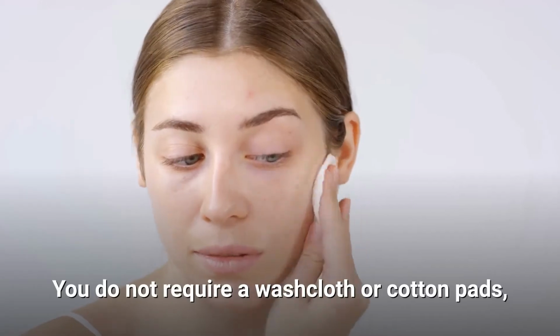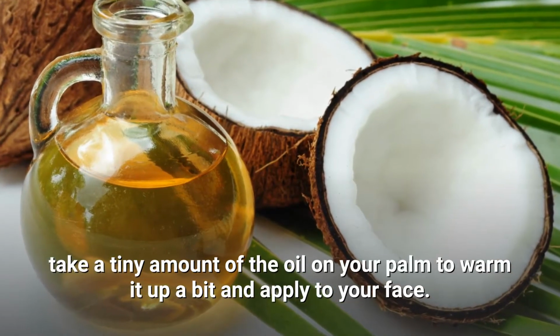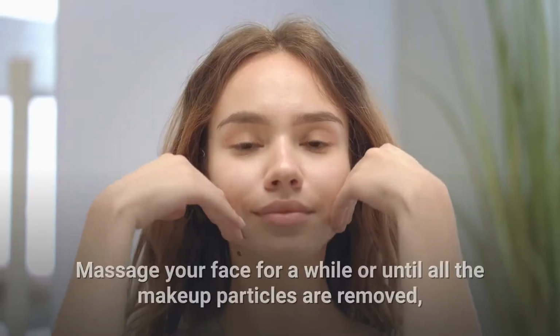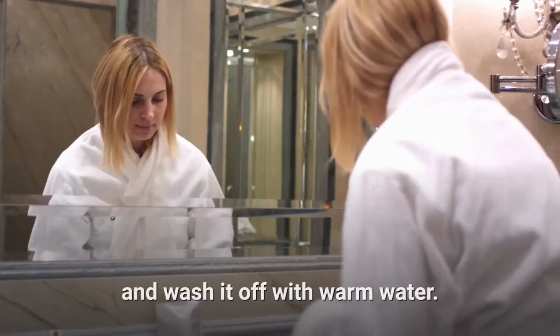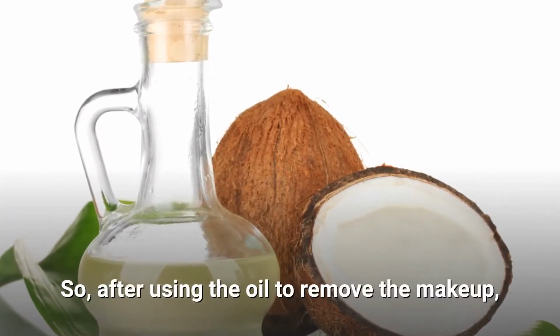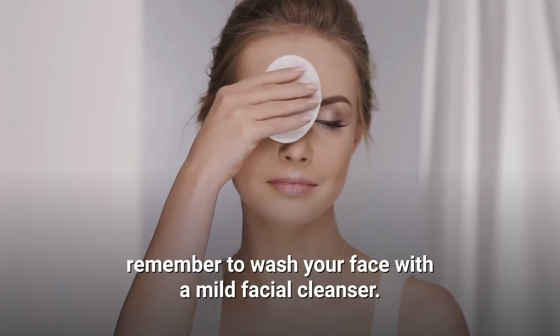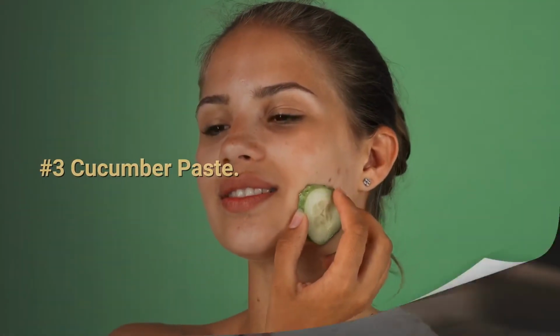How to use? You do not require a washcloth or cotton pads. Take a tiny amount of the oil on your palm to warm it up a bit and apply to your face. Massage your face for a while or until all the makeup particles are removed, and wash it off with warm water. So, after using the oil to remove the makeup, remember to wash your face with a mild facial cleanser.